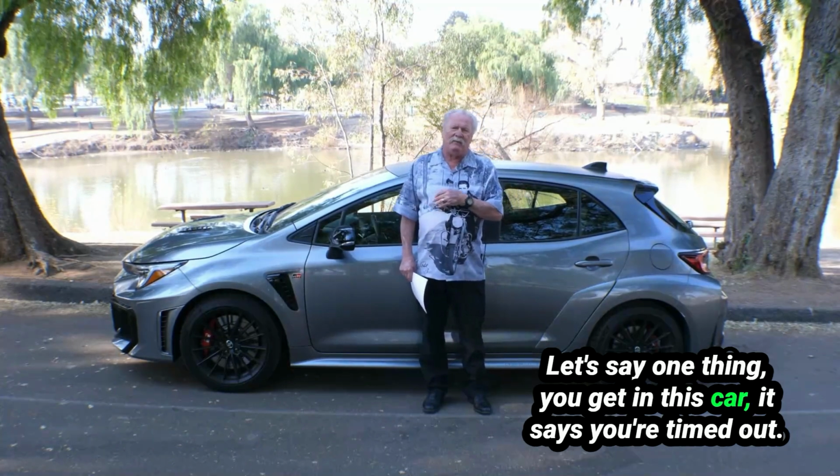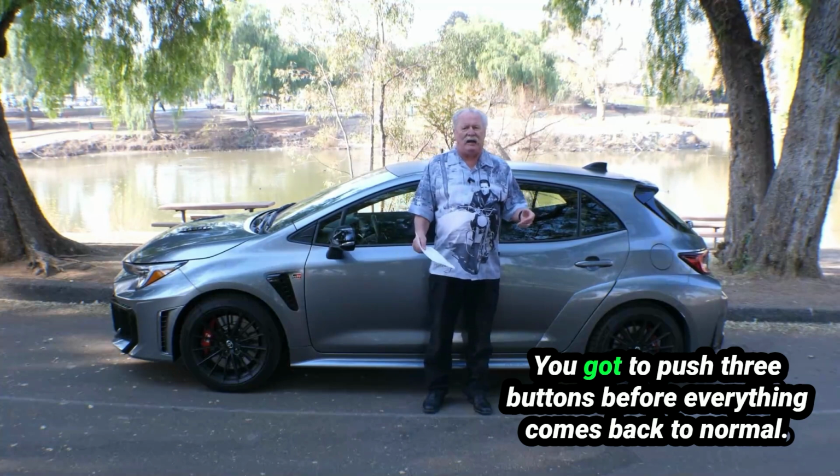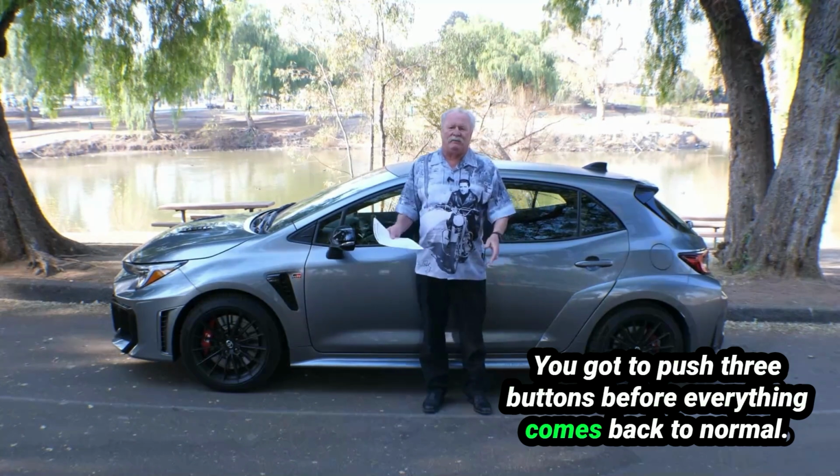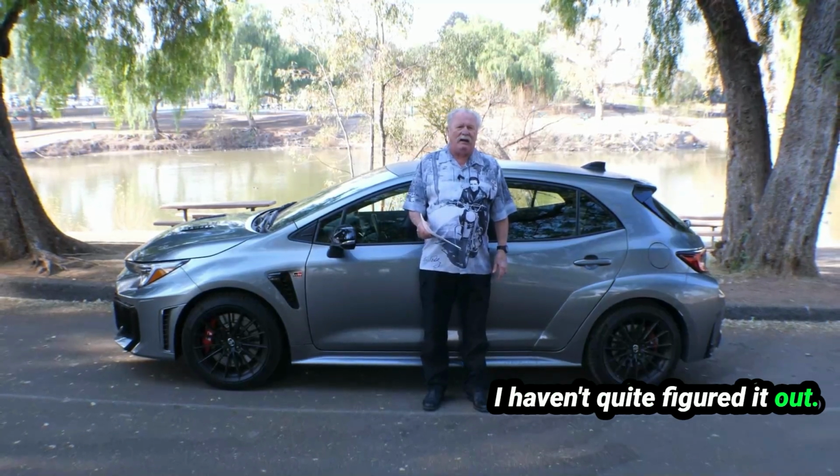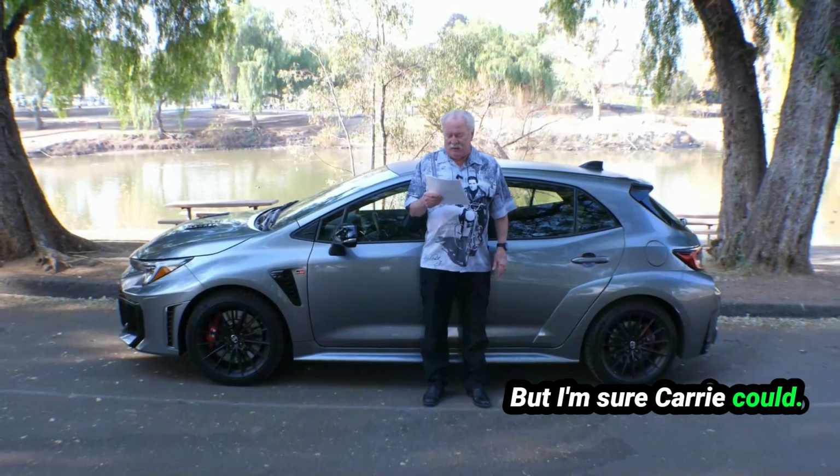You get in this car, it says you're timed out. You got to push 3 buttons before everything comes back to normal. I wish I could get around it. I haven't quite figured it out, but I'm sure Carrie could.